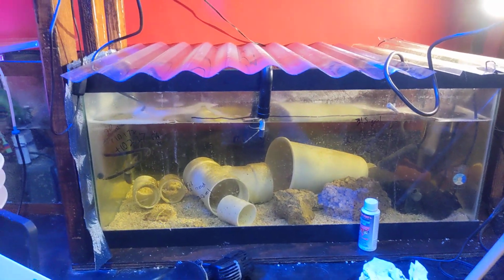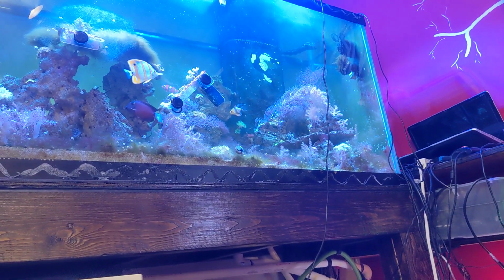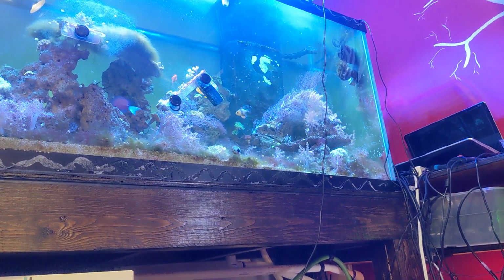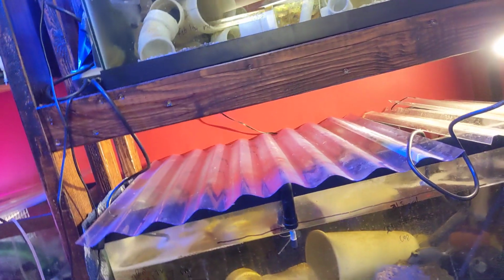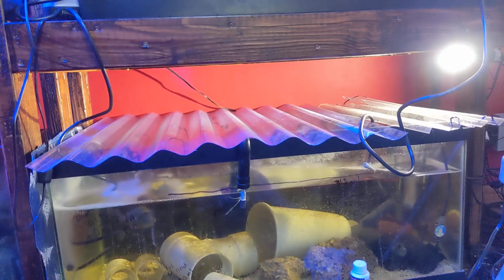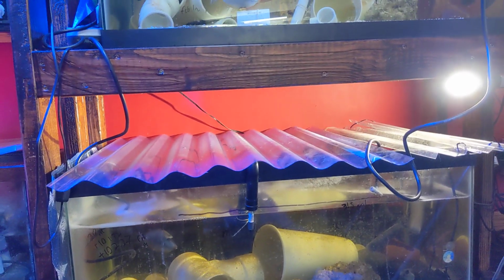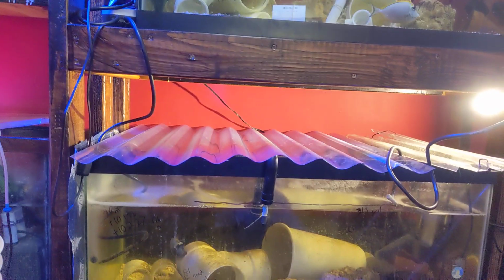Kind of ick. I did get ick in the main tank. But he's been ick free for about a month now. As soon as I turn my UVs back on, which it kind of looks like they aren't on right now, and then I've been dosing a lot of hydrogen peroxide, and I haven't seen anything on him for over a month.